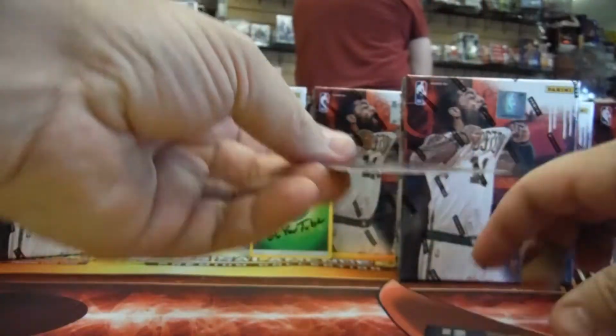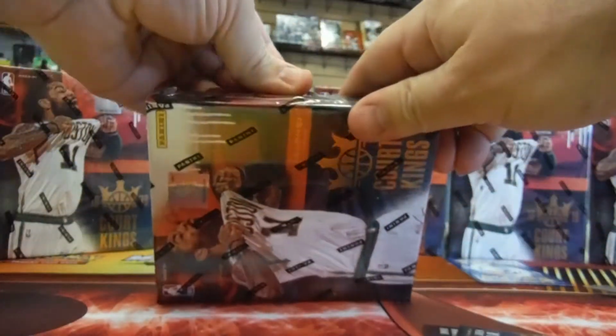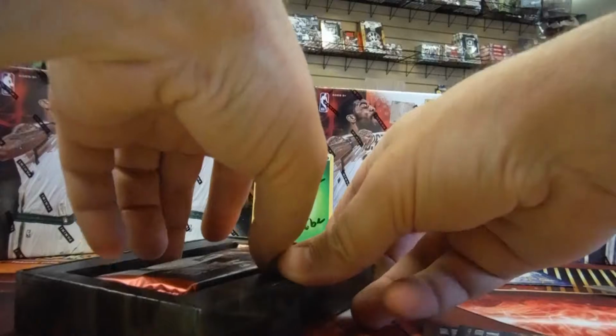All right, we got to do a second box. I'm not very happy with that box. What do you think? Yeah, a couple numbered cards, we could do better. Let's pull a Luka out of this one. Come on, Luka.